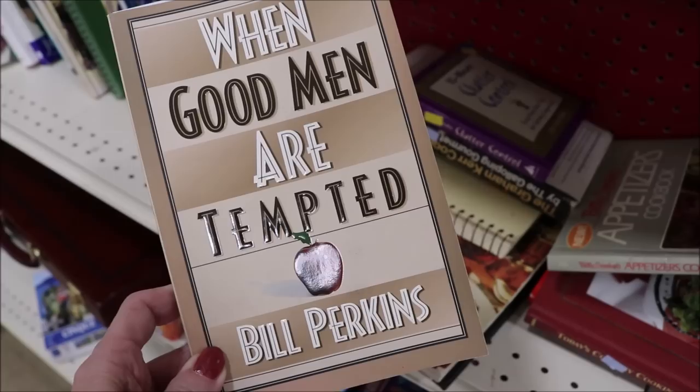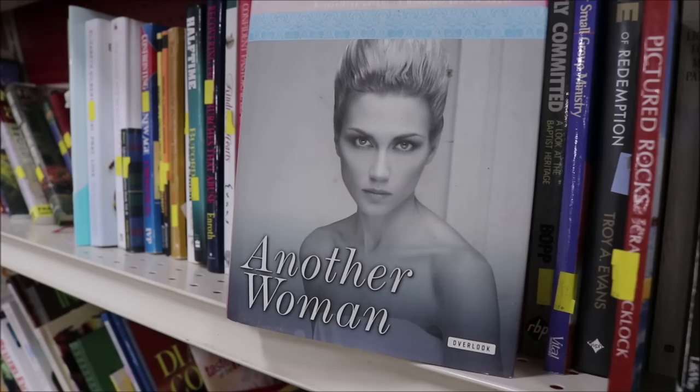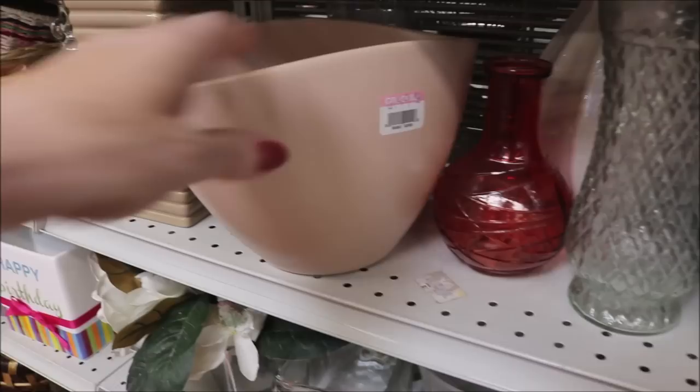Why good men are tempted, and then there's an apple. Okay, is that like an Adam and Eve type thing? I love apples. That's probably not their point. She does not look happy. The book is called Another Woman. You know what? I don't want drama right now. I just want pizza.